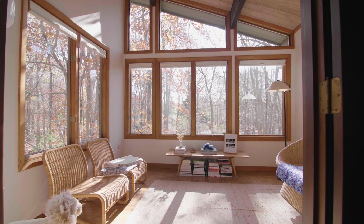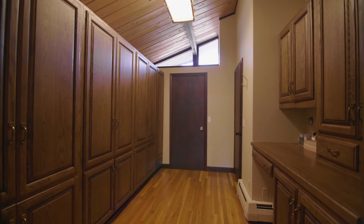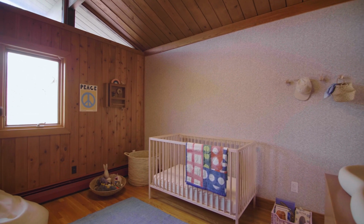leading to a sun-filled sitting room showcasing views of the wooded grounds. A sizable dressing room is followed by a tiled ensuite bath with a dual sink vanity. An additional spacious bedroom concludes the 2nd floor.